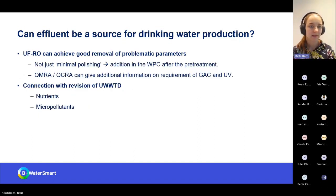So next slide, please. For water quality, the answer is yes. We can reach sufficient quality to put the water into the buffer basin of the water production center in the Blankaart. And we even think that it does not have to be only in the buffer basin. The quality that we reach after the reverse osmosis is quite good, so maybe it can even be put somewhere else in the drinking water treatment train, for example, after the pre-treatment.